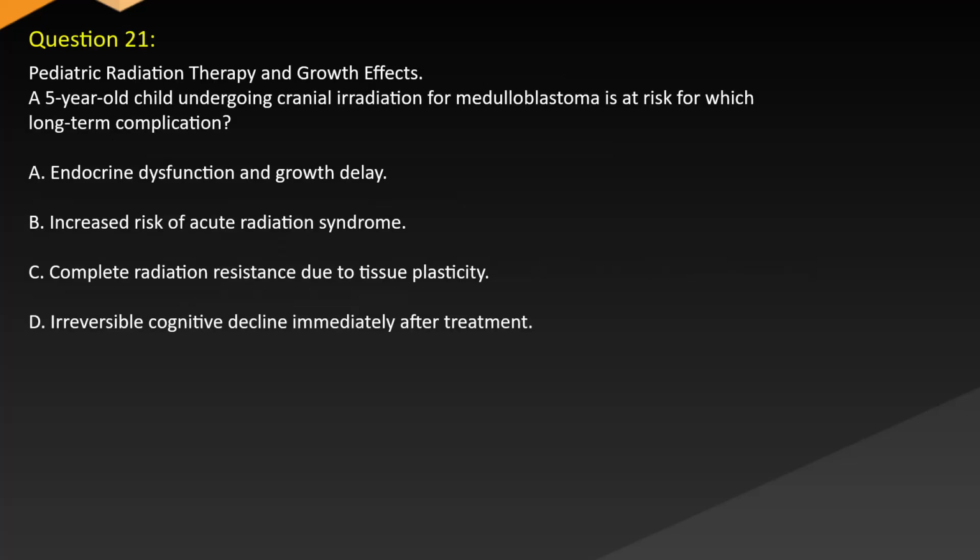Question 21. Pediatric radiation therapy and growth effects. A 5-year-old child undergoing cranial irradiation for medulloblastoma is at risk for which long-term complication? A. Endocrine dysfunction and growth delay. B. Increased risk of acute radiation syndrome. C. Complete radiation resistance due to tissue plasticity. D. Irreversible cognitive decline immediately after treatment.